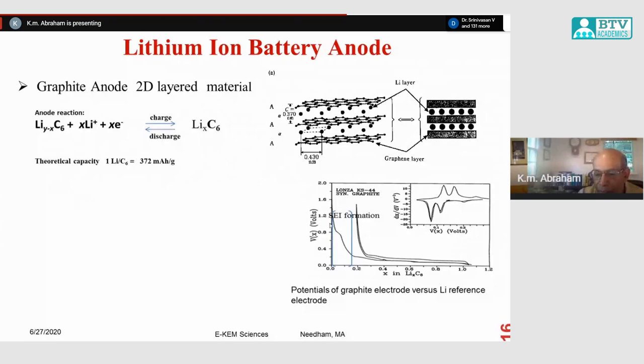This particular cell has capacity in this region because you have a reduction at a higher potential than 0 volt. Otherwise, it should just come down to the graphite potential, very close to 0 volt. So you have this part of the capacity which is the reduction of the electrolyte to form a film on the surface of the graphite.